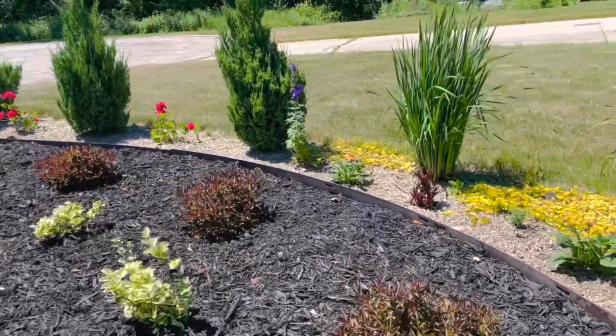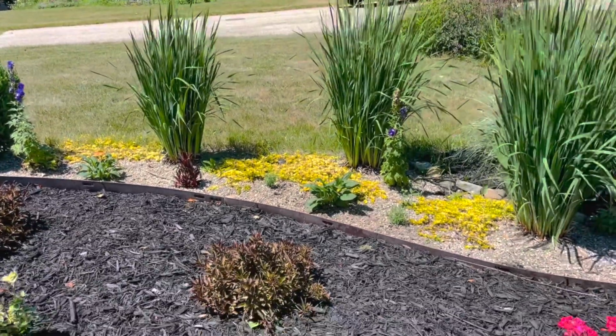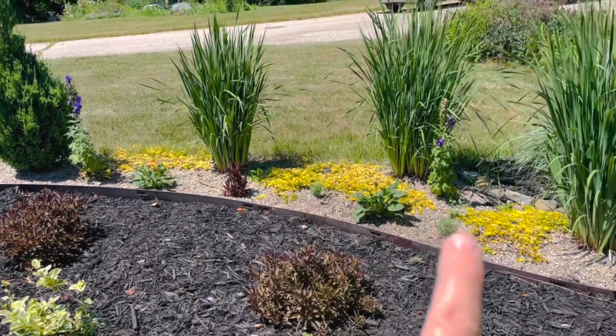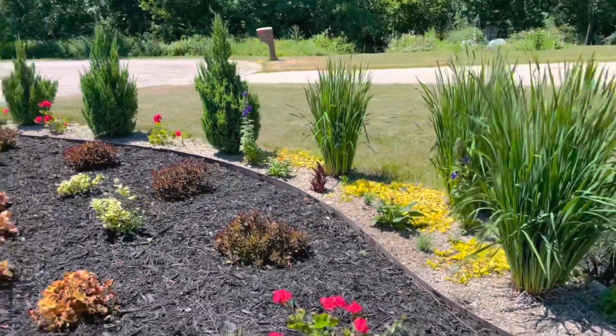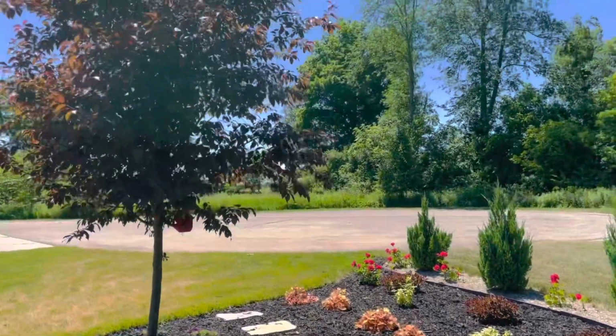Anyway, everything else is looking good, and this is where I planted my new echinacea coneflower and lavender. There's a coneflower, lavender. So yeah, I think it turned out pretty good, and once those grow in, that'll provide some nice medium height in that area, and we'll be all set.